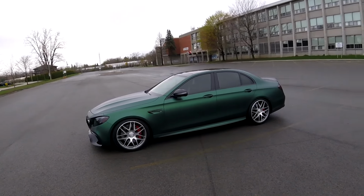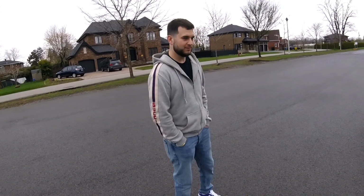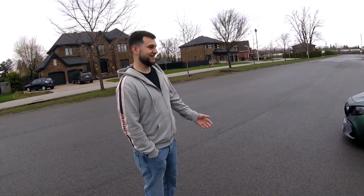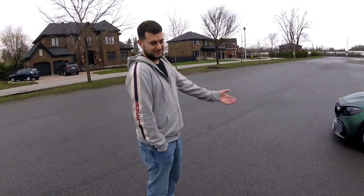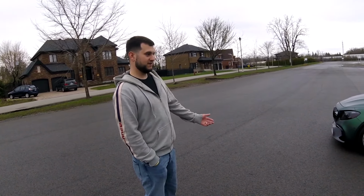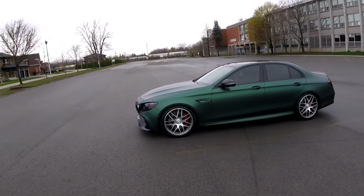I feel like in today's market, there's so much competition between brands: BMW, Audi, Mercedes, whatever. Each car is built in a way that there's always a car for you that fits what you're looking for. And this one, in terms of looks, power, sound, reliability, just checked all the boxes for me. So that's the reason behind it.